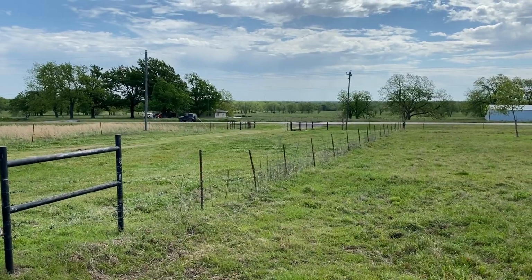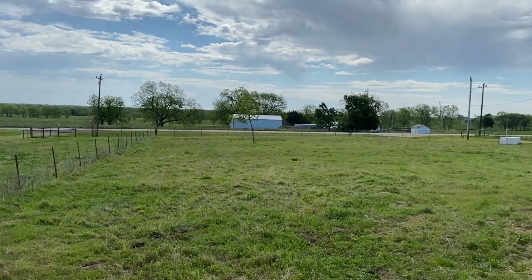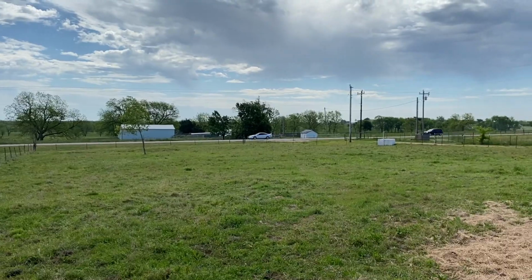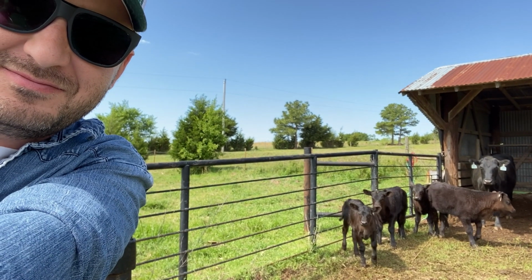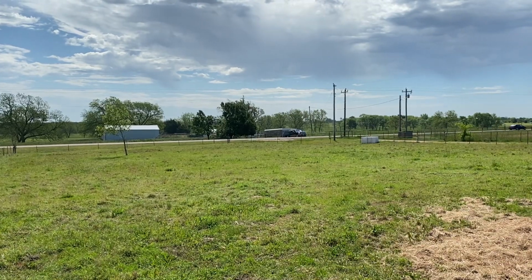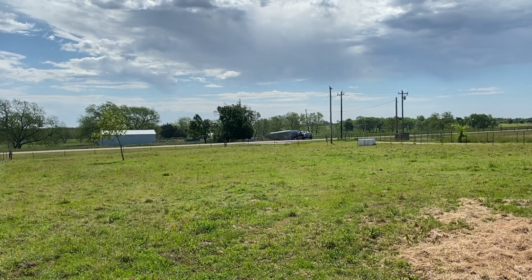So I've been sitting here for about 30 minutes, just watching the world go by, waiting on these guys. The mail woman even came by, Roseboro mail woman, you're in our video. If I'm over here any longer, these calves are gonna turn into steaks. Is it? Could it be? No.